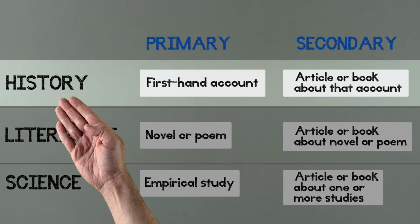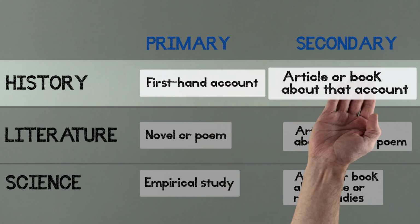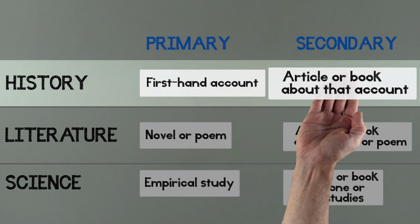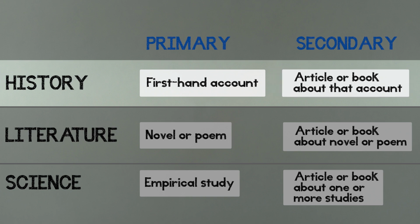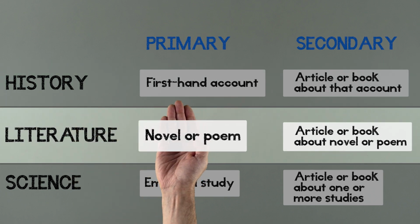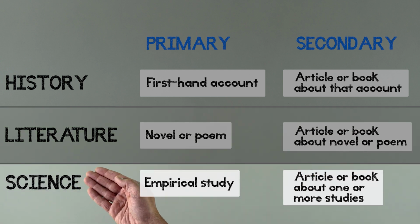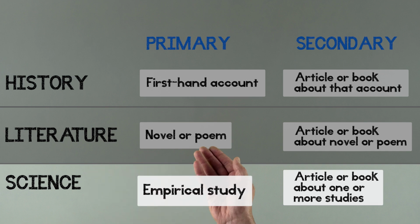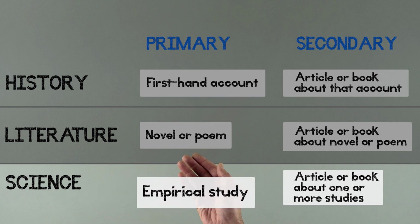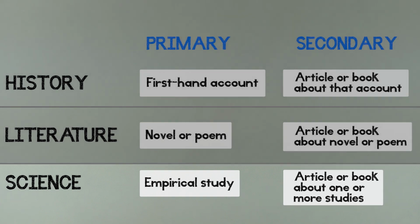In history, a primary source can be a first-hand account of a historical event. A secondary source can be an article written using information from that first-hand account. In literature, a primary source can be a novel or poem. A secondary source can be an article written about that novel or poem. In science, a primary source can be an article describing an empirical study. A secondary source will be an article written about someone else's study.